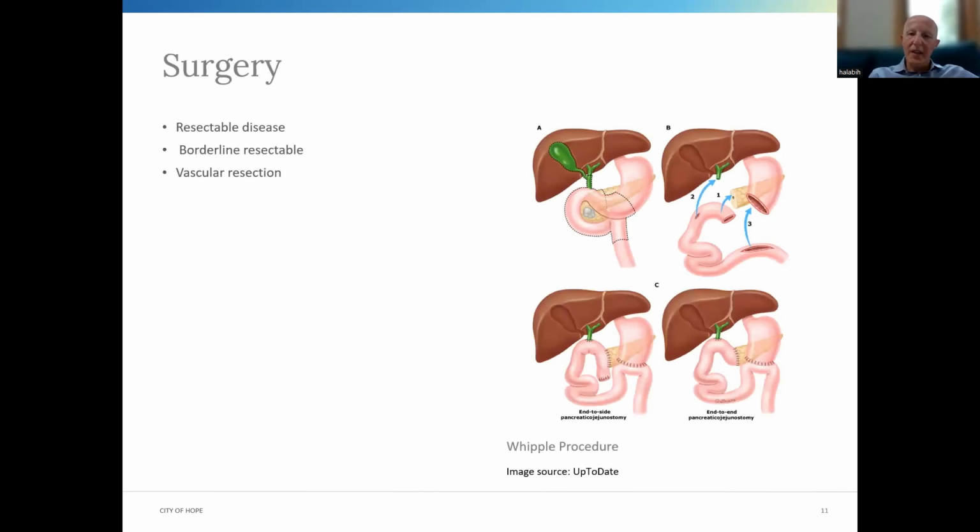So we try to define pancreatic cancer based on imaging, as I mentioned, into resectable disease, borderline resectable, and sometimes what we call locally advanced. Locally advanced is a disease that usually is not resectable, even though it hasn't spread into the abdomen like the liver or the lungs, but it's unresectable because it's invading into major blood vessels. Around the pancreas there are multiple major blood vessels, so when we look for resectability, we make sure that those vessels are not involved. If they are involved to a certain extent, then we call it borderline resectable. And at that point, surgery is still an option, usually after systemic chemotherapy.